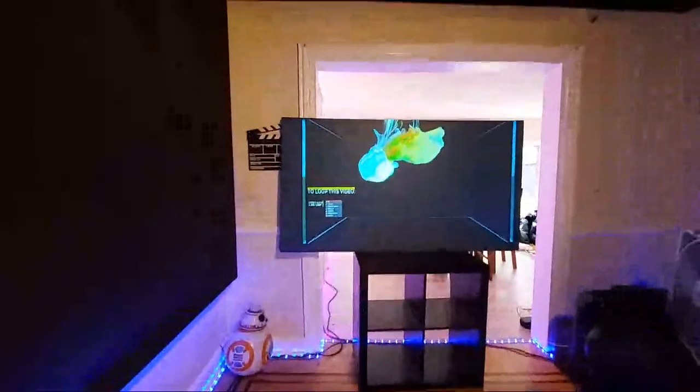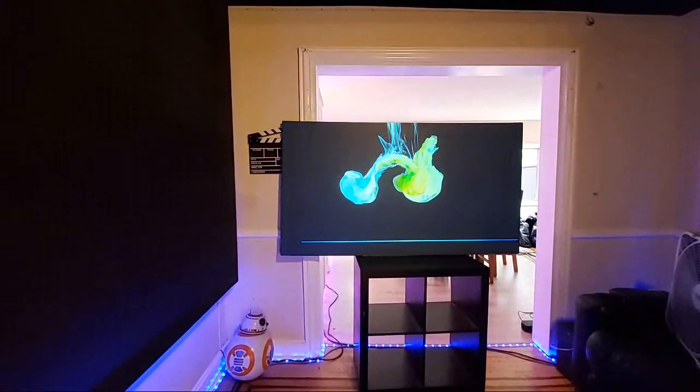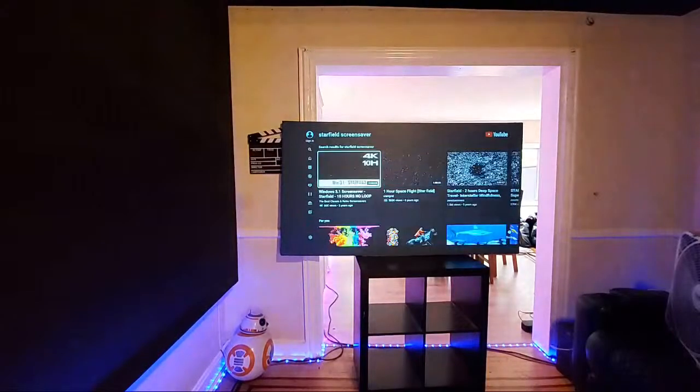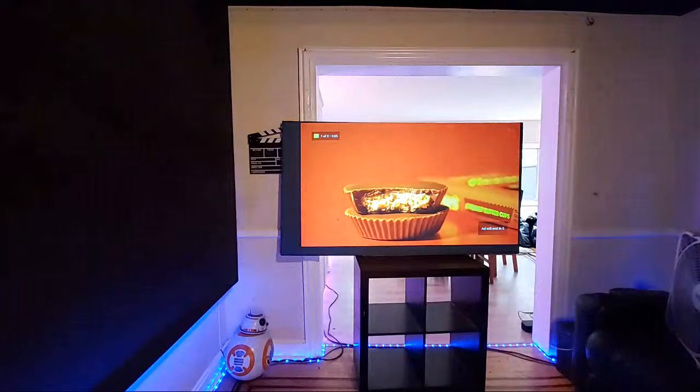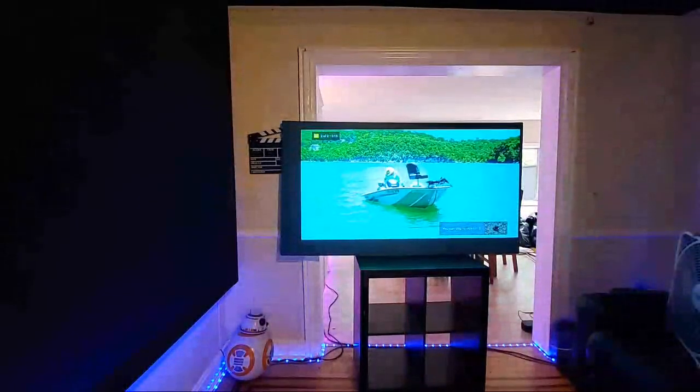Even more impressive, let's do Starfield screensaver. You'll get the insane white levels because the screen is a very light screen, but you'll be able to see contrast at the same time.